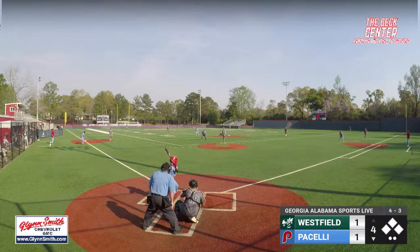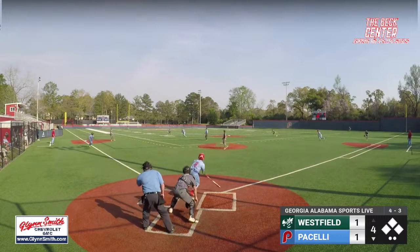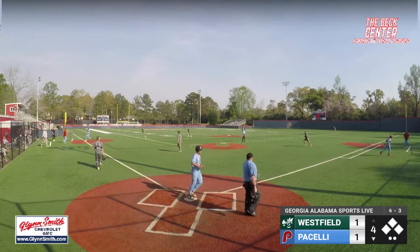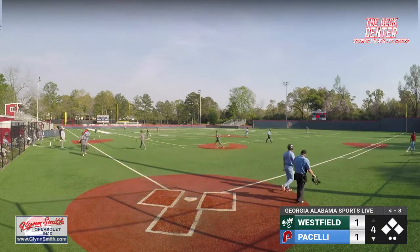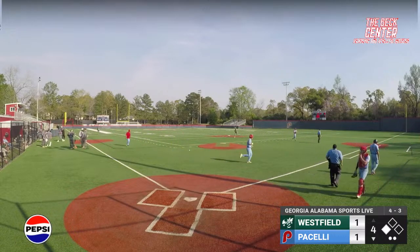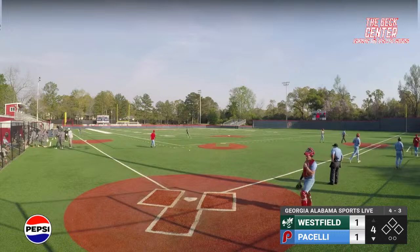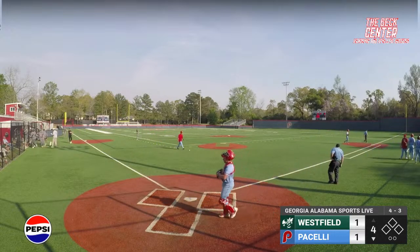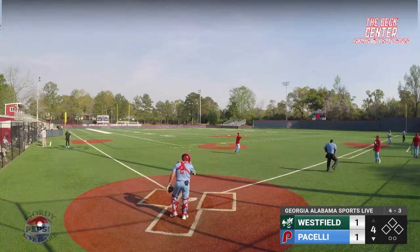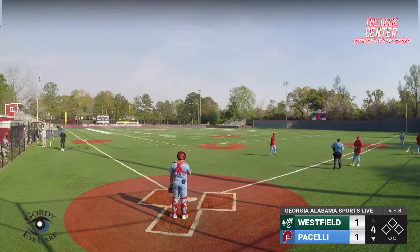Eastham winds. Here's that 0-2 pitch. Breaking ball, a line drive right at the shortstop. That is classic bad luck, and that is the inning. For the Vikings, no runs on no hits. There were 2 errors and 3 runners left on base. So after 4 complete, Pacelli and Westfield knotted up at 1. You're watching Vikings baseball on Georgia Alabama Sports Live.